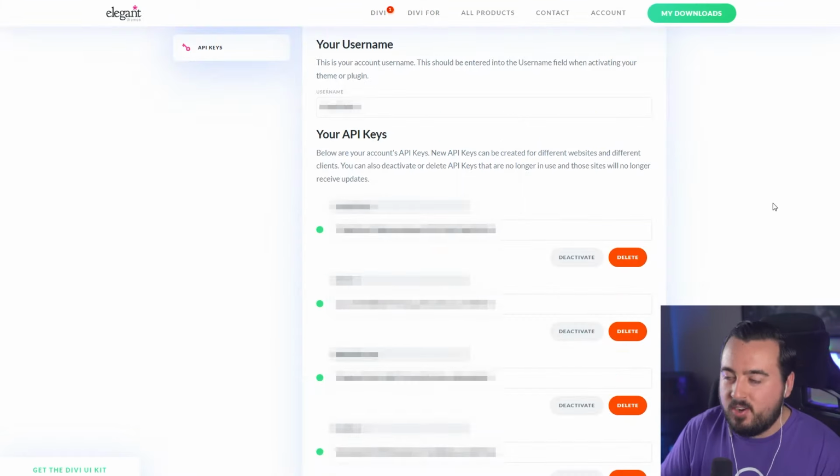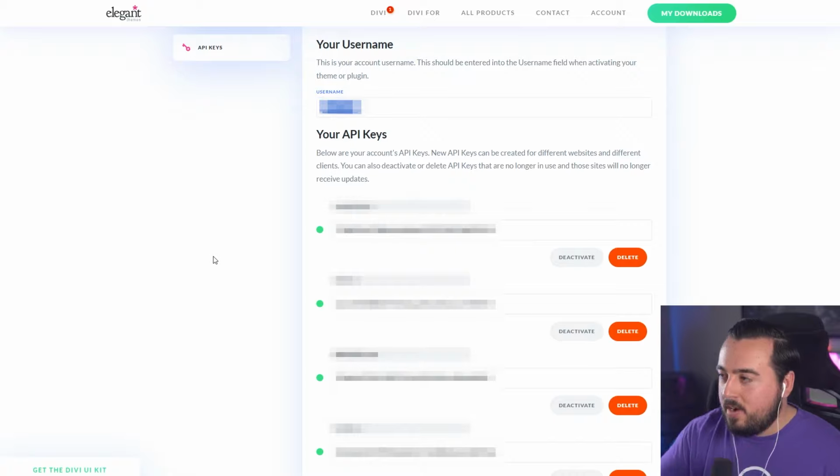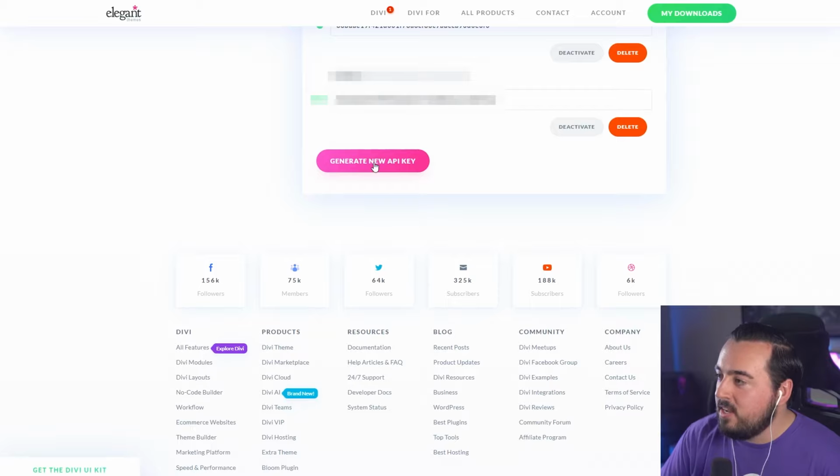This is very straightforward. So as you can see here, it tells me exactly what my username is. And if I click that field, it'll automatically copy it for me. I'll go back over here, paste it in. Of course, I already have multiple API keys, but what you can do is you can simply go to the bottom of the page and select Generate New API Key.